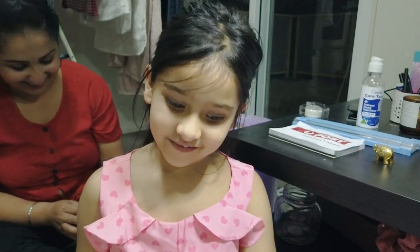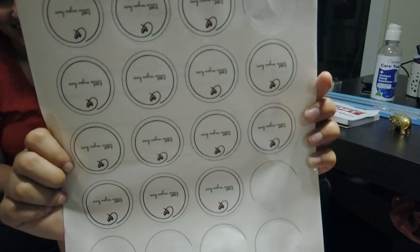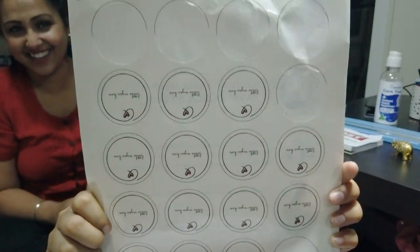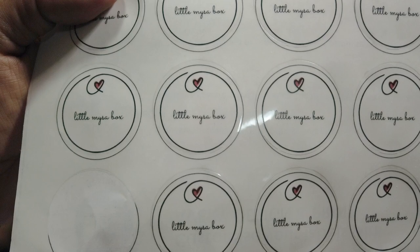And where do you order this, Missy? Show me the sticker. From my Little Mysa box. You want to hold it the right way? So let's show this. Oops, focusing problem. Little Mysa box. You can follow them on Instagram, right?